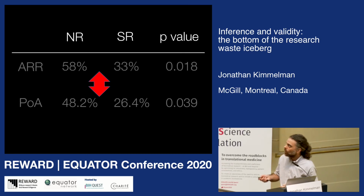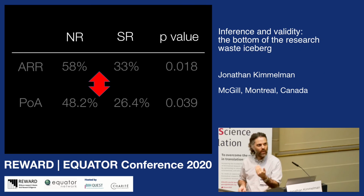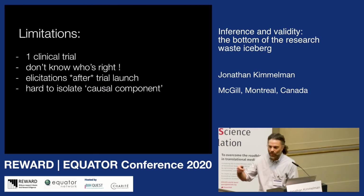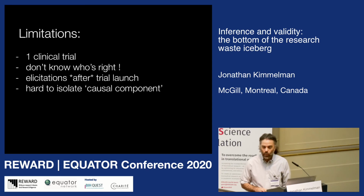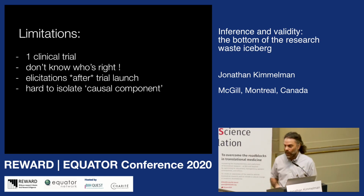There was, not surprisingly, a very high correlation between people's pessimism about the study and their unwillingness to approve of the study. Again, lots of limitations here. This is one clinical trial. Who knows whether it would happen for lots of different clinical trials. We don't know who's right. It's possible the narrative review people are actually right. We don't actually have the study ended yet. It's not matured, so we have to be really careful with interpreting that.